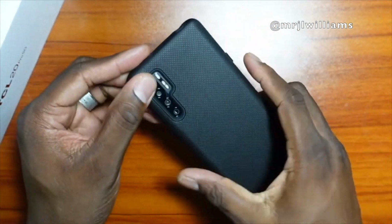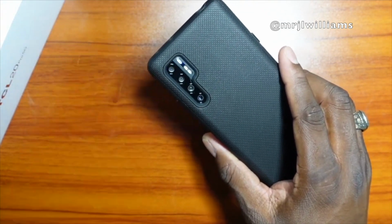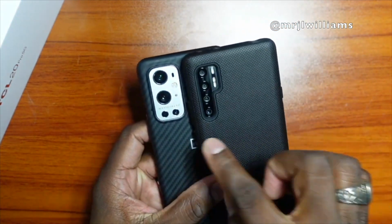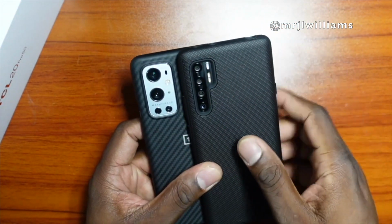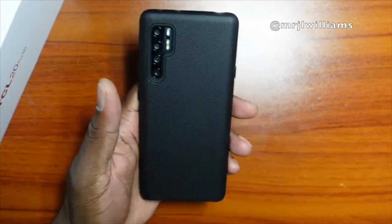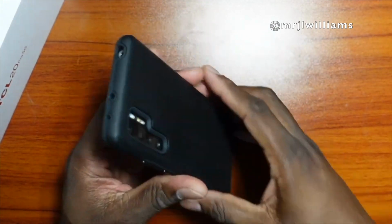I like this case because it makes a nice narrow spot on there, as opposed to some of the bigger camera. Look how crazy this looks next to the OnePlus 9 Pro. You can see the difference. This is good tech right here. So I hope these cameras are good, because the cameras on the TCL 10 Pro were good. They needed some work though with image processing.